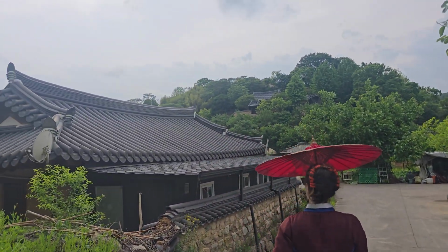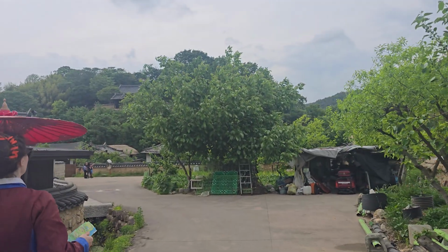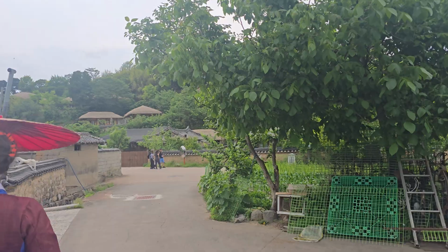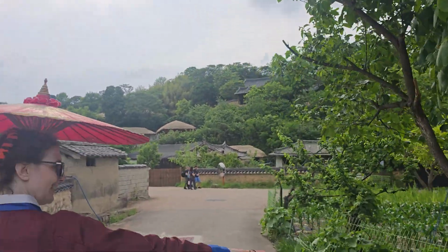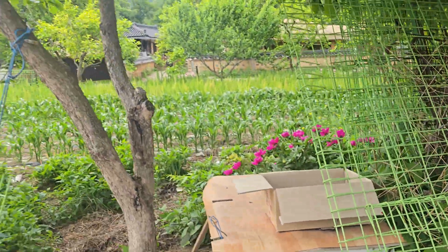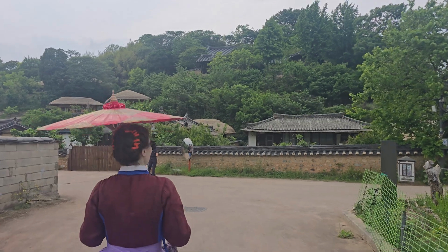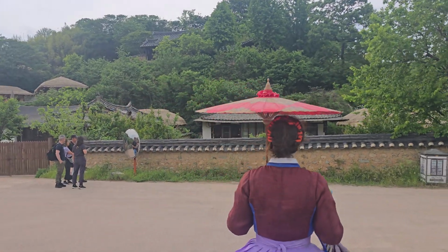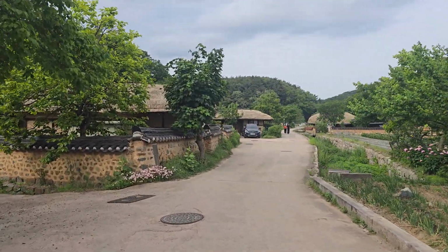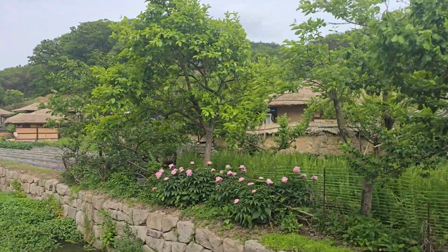Tile roof with modern addition to expand the livable space. A sure sign that people still live and work here, not just a Joseon-style Disneyland. You can see a bunny! It's a bunny! Oh, poor bunny. You need more exercise than that, don't you, little guy? I hope they take him out to get rid of the pesky plants in the garden. Fantastic. Look at these pretty flowers. Don't know what those are. They're beautiful flowers.